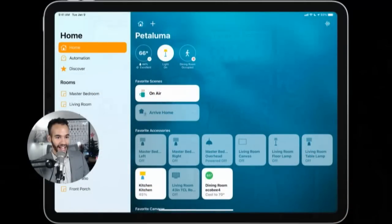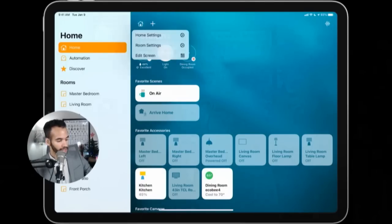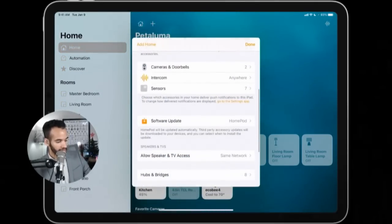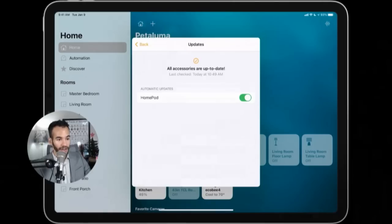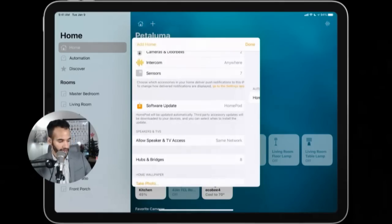So you need to go into the iPad app, the Home app, and tap in the top left corner. There's the Home button, and then choose Home Settings. And then you will see, if you scroll down, Software Update, and then choose Software Update. And here is where you will see that pop up. Right now, because my HomePods are up to date, I keep them automatically updated, so mine's not in there. But the update will pop up here, and it will download, and then you can choose to update your HomePod right there.